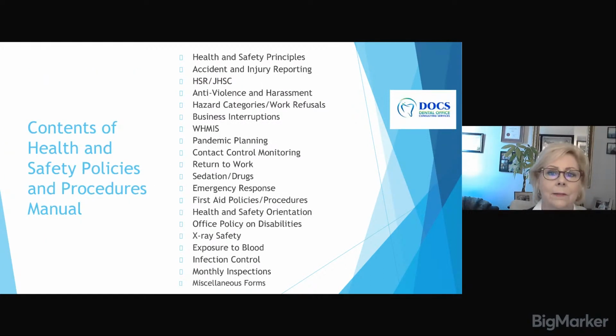Now, just to give you an idea of the contents of the health and safety program that we have here at Docs, these are all of the things that are in the binder. Health and safety principles, that's your overarching health and safety policy. Any accident injury reporting, the terms of reference for your health and safety rep or your joint health and safety committee, and the anti-violence and anti-harassment policy, which needs to be posted and signed by everyone. Any hazards, and work refusals, the process will take you through that.